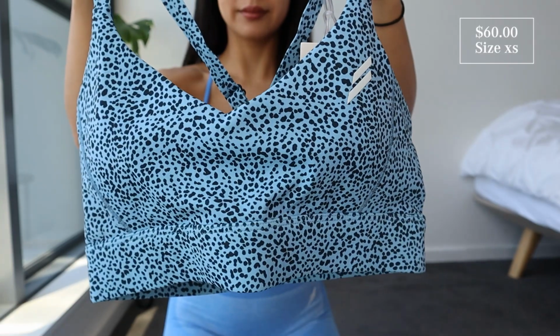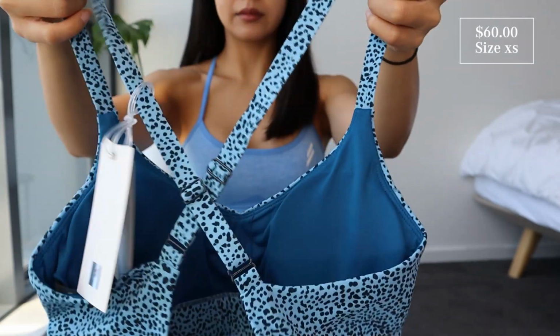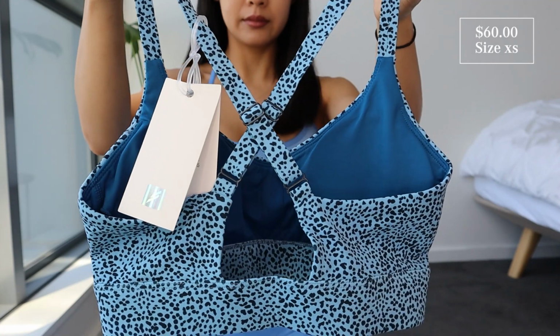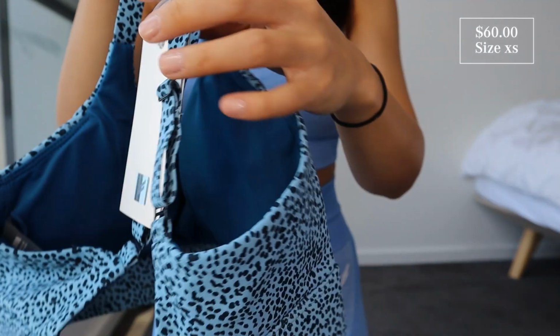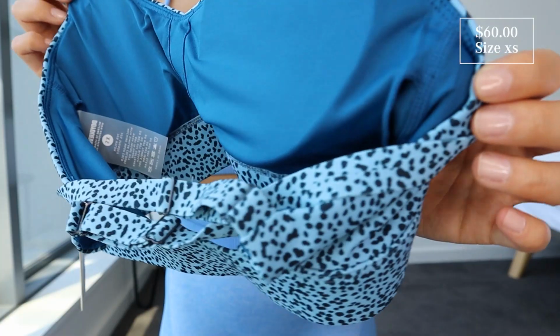So this is the XL Plus Sculpt Crop Top, and we got this in the color Ocean Speckle in a size extra small. This color is just so cute. I absolutely love it. It features a light to medium support depending on how big your boobs are, adjustable thin flat straps that sit comfortably on your body. It's got the little sweetheart neckline, breathable, quick drying, and also has the removable padding as well.